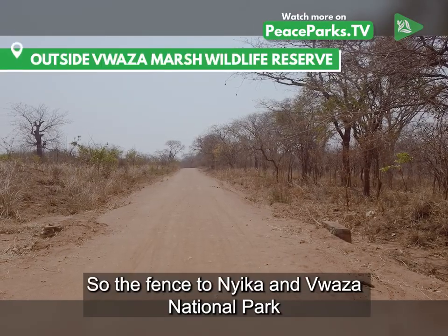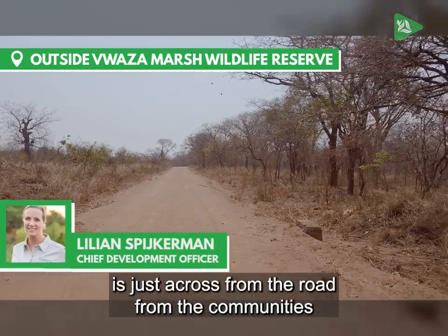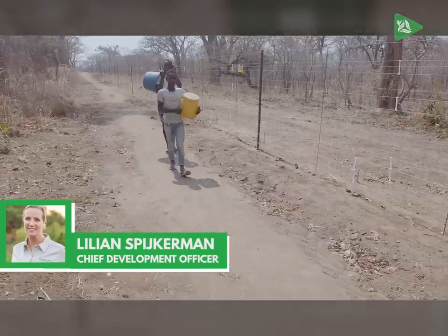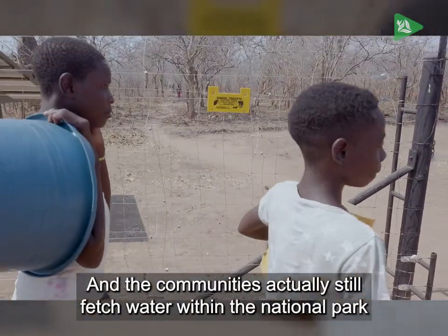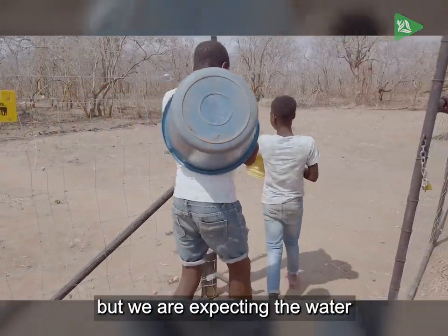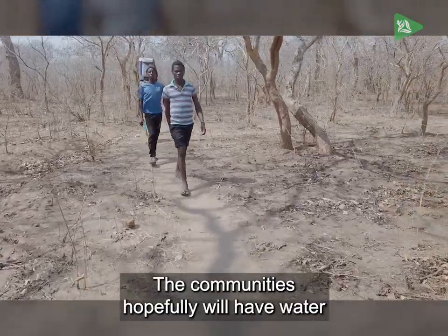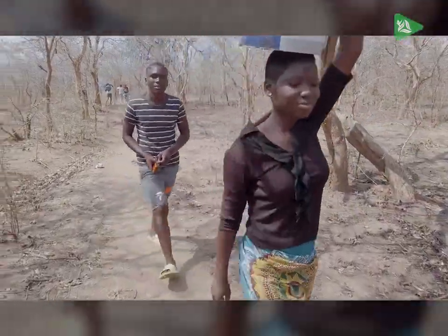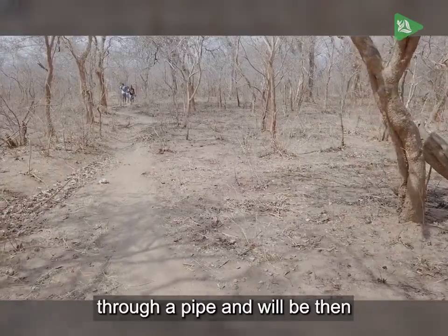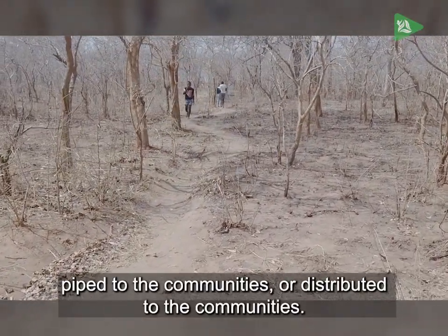So the fence to Nyika and Vwaza National Park is just across the road from the communities that we just visited. The communities actually still fetch water within the national park, but we are expecting the water to be delivered to the communities. The communities hopefully will have water that comes from Nyika National Park through a pipe and will then be piped to the communities or distributed to the communities.